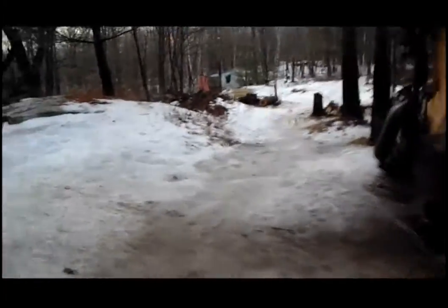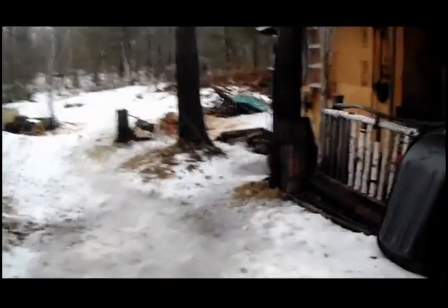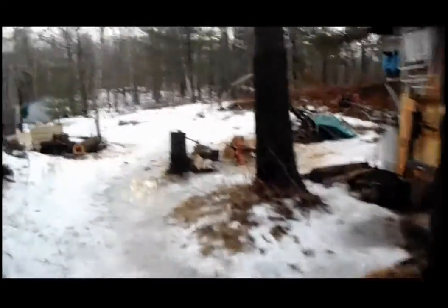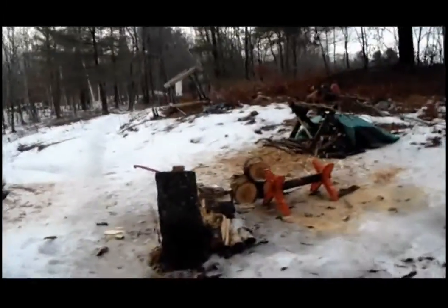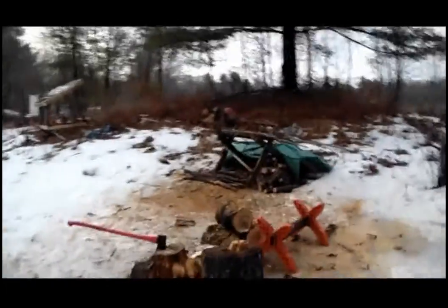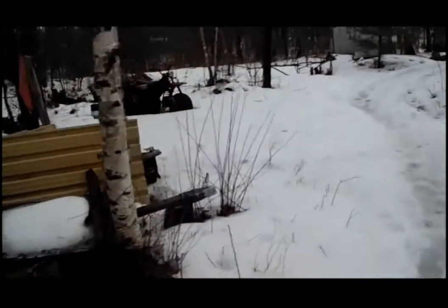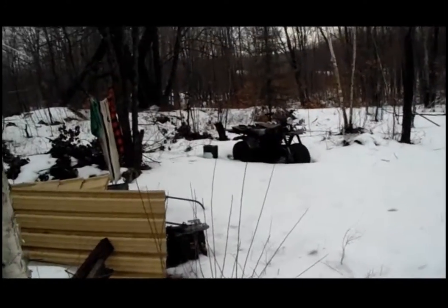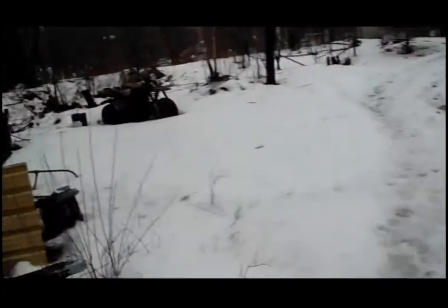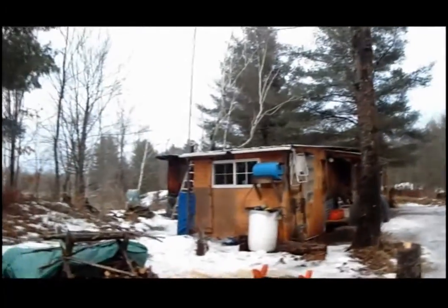And we come across to the backyard. Trying not to fall on my ass here. We've got our wood cutting area, our four-wheeler trailers and stuff. My old Yamaha. That thing did a lot of work back here in its day. Another view of the new addition here.